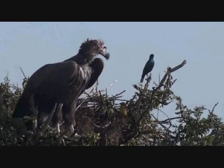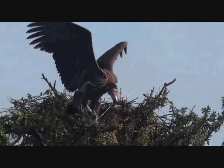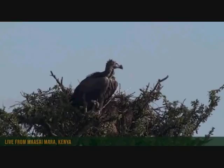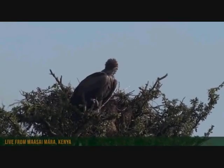What are you doing? You're being annoyed by all the other birds, that starling there too? Are you going to fly? Are you losing your footing a little bit? They're such heavy birds as well. It always amazes me how they can balance on such small branches like that.